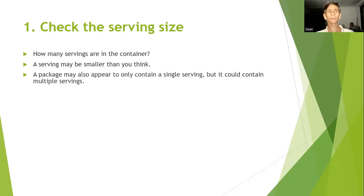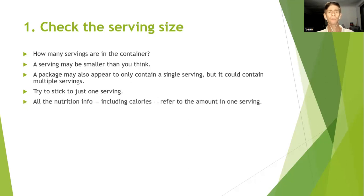So a package may also appear to only contain a single serving, but it could contain multiple servings. So you need to try to stick to just one serving. For instance, the Neolife tea, the little stick, has 2 servings per stick. But you can also have it in 1 serving. Just make sure your container is big enough. So all the nutrition info, including the calories, refers to the amount in 1 serving.